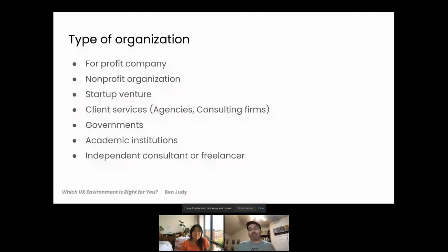Client services, I'm talking about agencies and consulting firms. Right now I work for a consulting firm, so I would say I'm in this category. This can be a great place to build your portfolio and your experience as a UX designer. I often tell Designlab career services people who've just finished the academy, look at those agencies and those consulting firms. If your goal is to go out there and in the next 3 years build a strong portfolio of real work that you've done, and get a lot of experience on different kinds of projects with different clients in different industries, an agency or a consulting firm could be the place to go.